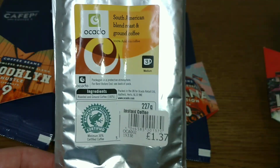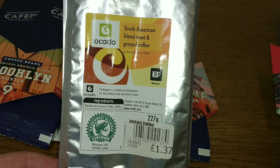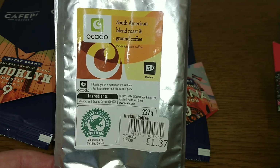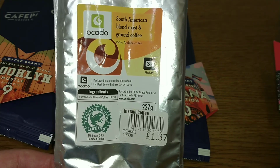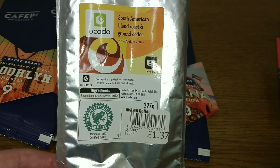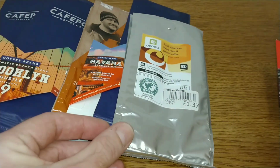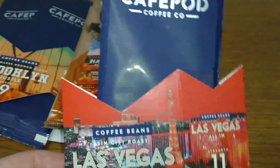The next coffee, a Cardo South American blend, and this one, it looks strong in the cup but is very bland and boring. It was pretty bad, pretty bad in fact, and gets a very generous 2.25 out of 5, but that's the score I gave it at the time. Maybe I would have knocked it down to maybe a 2 or a 1.75. It wasn't undrinkable, but a pretty bad coffee, that one.